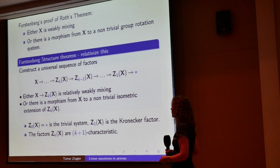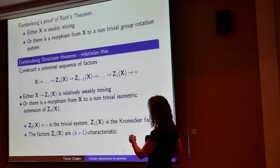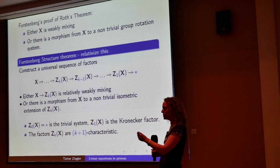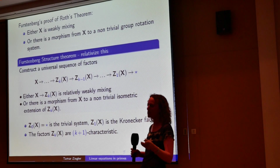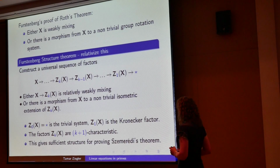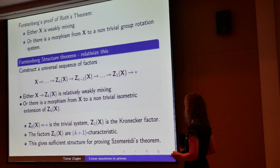And the thing is that these factors, Z_k X, are k plus 1 characteristic. So 2-characteristic for k equals 2. So there's no way to get the indices right here. So 2-characteristic is for 3-term progressions and 1 for Z_1. But you'll see later, there's no way you can get the indices to work right. And the idea is that this gives sufficient structure for proving Szemerédi's theorem.